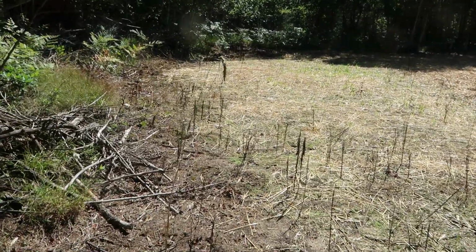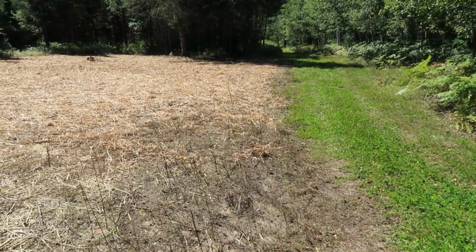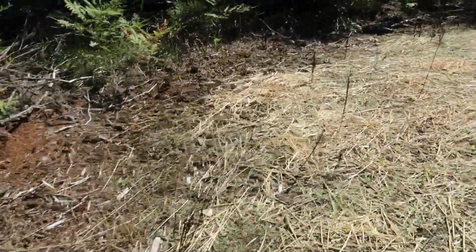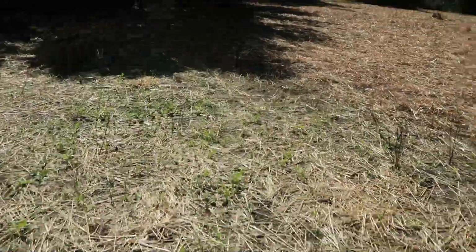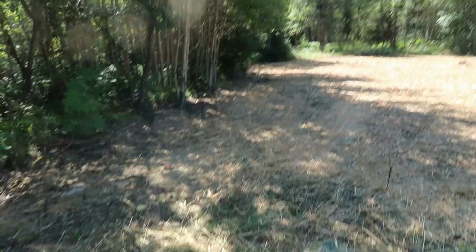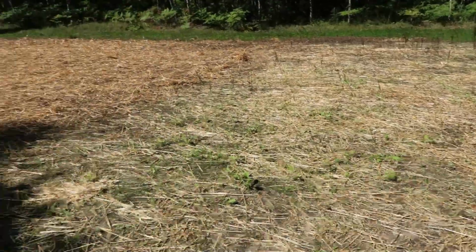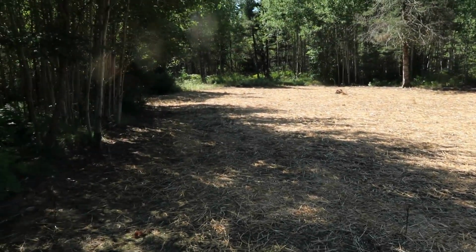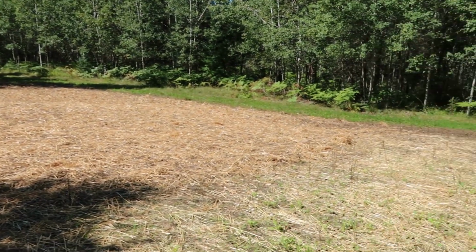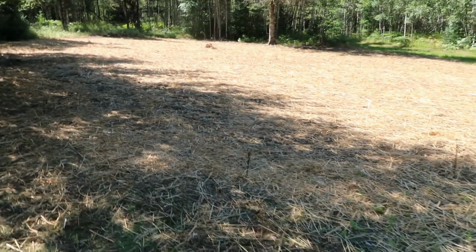That's a wrap on this one. I had enough to get the whole thing strawed, albeit lightly. Didn't really have any extra to put down in this front part, so we'll just see how it went. I mean, I did overseed it pretty good with that forage oats, so we'll see if that grows in there. You can see the rest of it has been, albeit lightly, strawed. It's still something to keep it from baking in the sun.